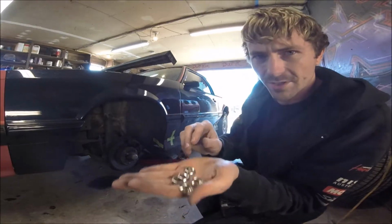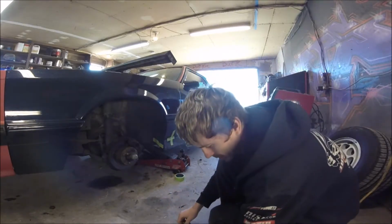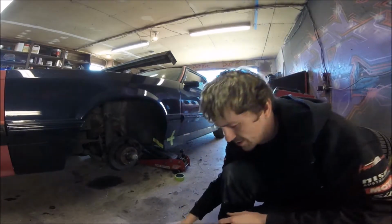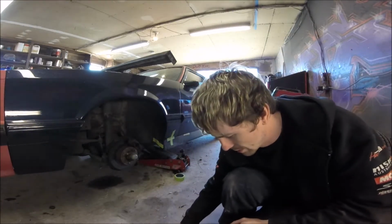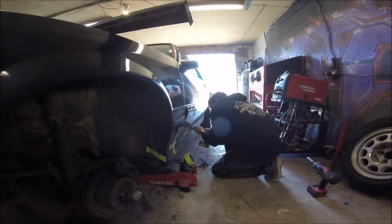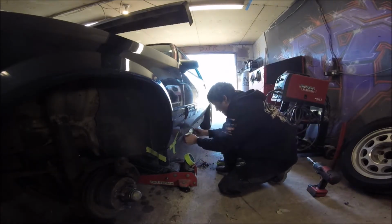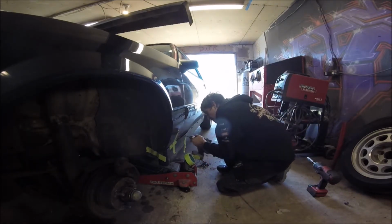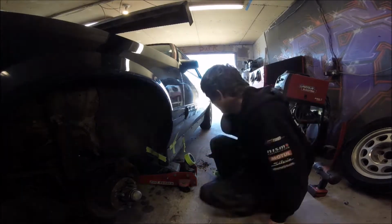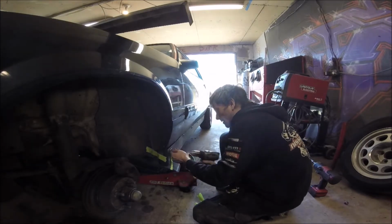I got these washers. Pretty cool. Self-tapper screw and a bunch of screws. Let the beat drop.